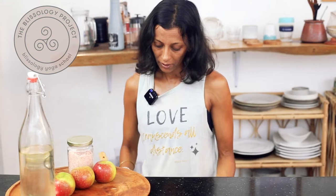I'm excited to share this recipe because I know a lot of us struggle with digestive issues, and apples are really high in fiber and also in pectin, which is a naturally soluble fiber. Pectin is really wonderful for the gut because it absorbs a lot of water and helps to move things through your digestive system so that your stools become more regular. This is why I really like cooked apples.